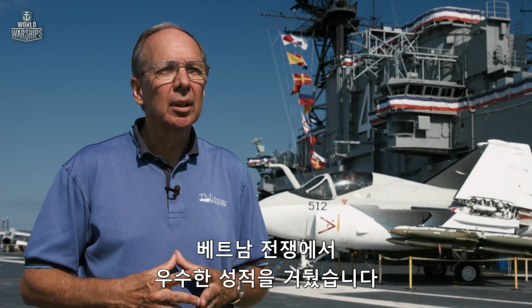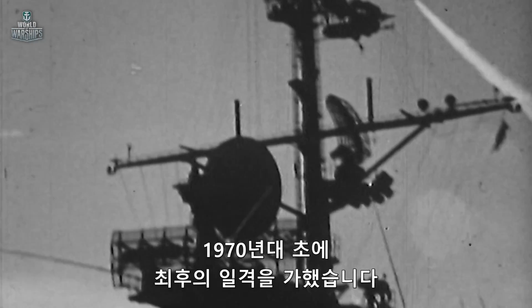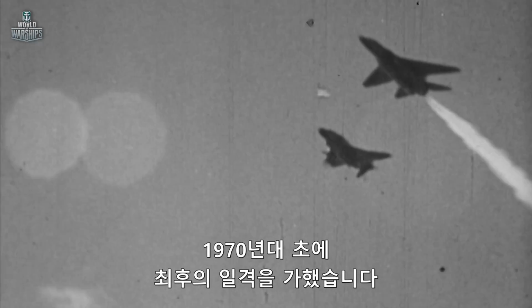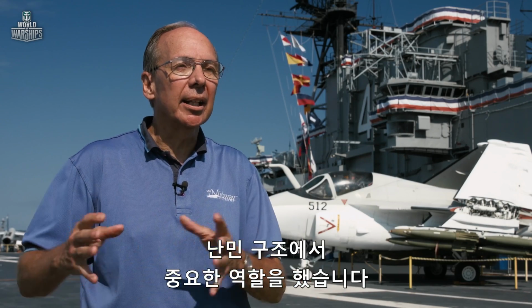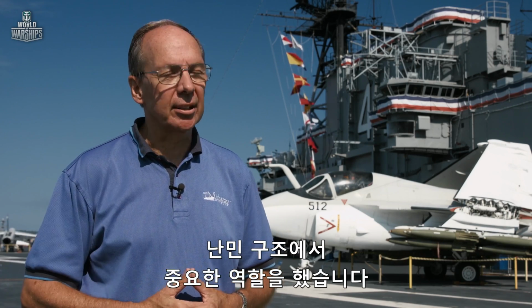Midway holds several distinctions during the Vietnam War. Its aviators shot down the first enemy aircraft of the war in the mid-1960s and the last enemy aircraft of the war in the early 1970s. So the USS Midway played an important role in Vietnam, both in combat and later on, from a humanitarian standpoint, later on in the 1970s.